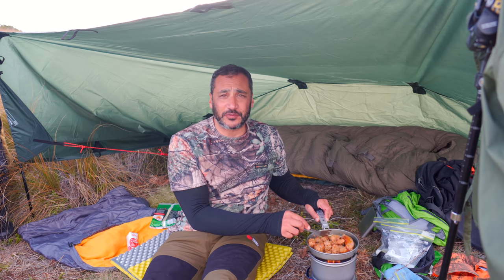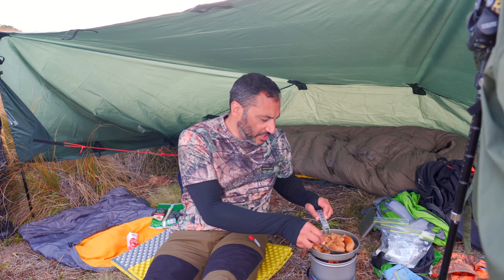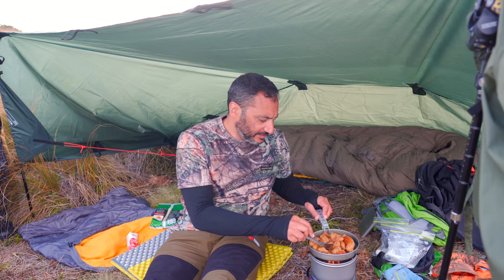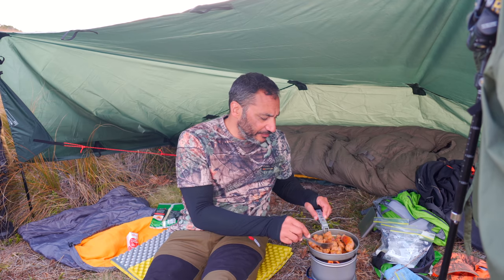I haven't seen Bruce for about 20 minutes. He's just over there, I can hear him. Just lying in the tussocks. This is all he does, all he wants to do is play. Even if it's chucking down with rain.